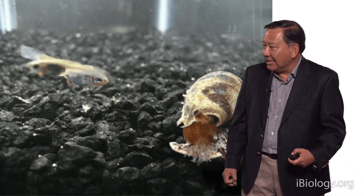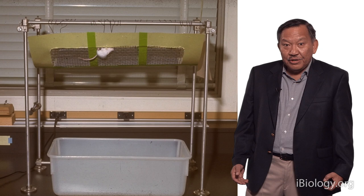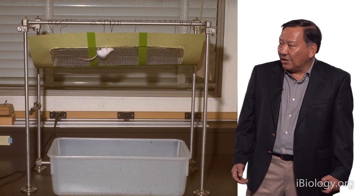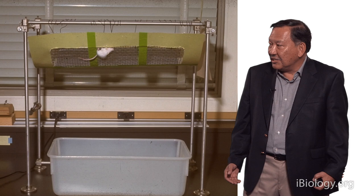So how do you study how these venoms act? One of the ways to do it is to purify the different components of the venom, and you need an assay for that. So at the beginning of our work, we were interested in the components of the venom that potentially could kill people because they cause paralysis. And so our assay was to use mice.